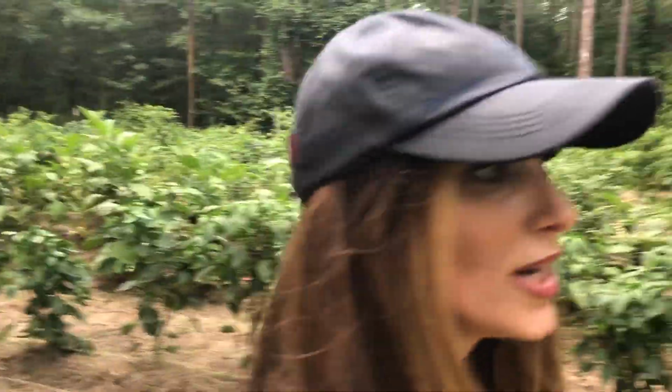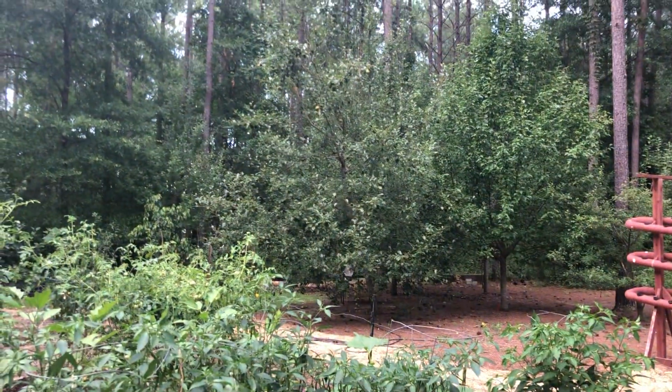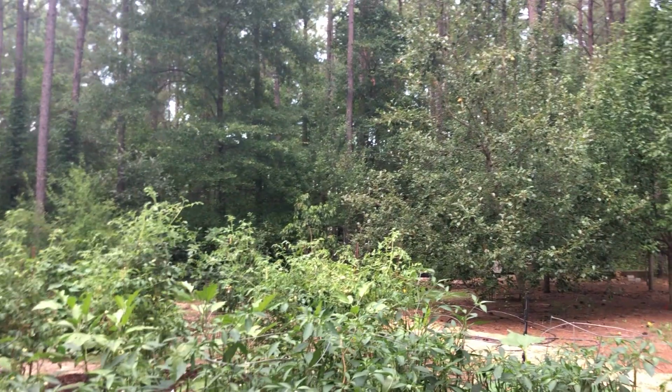And then here's our fig tree, and we also have pear trees. I don't know if you can see the pears. We've got some pear trees over here. We've got some pomegranate trees, muscadine vines. I might take you over there here in a second.